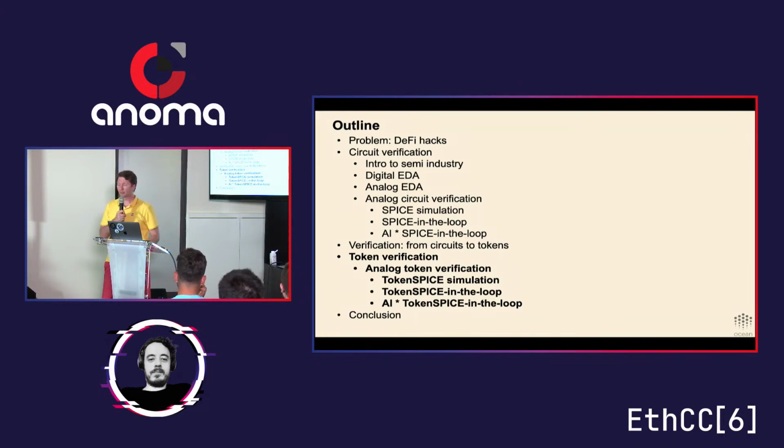Okay, so now what I'm going to do in the tail end of my talk is talk about token verification. I'm going to drill into the analog, which we're kind of missing. Some of the digital, I actually helped friends from the digital verification world of circuits who did formal verification, et cetera. I pulled them into this world to help a few years ago, and I hope it made a difference. I don't know. And now, though, I see that we have work to do on the analog side.